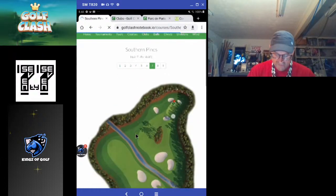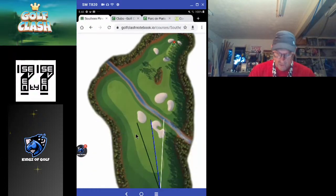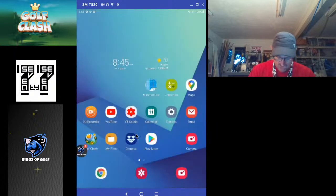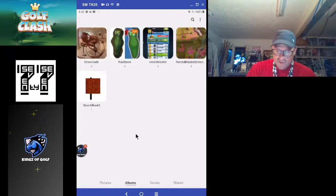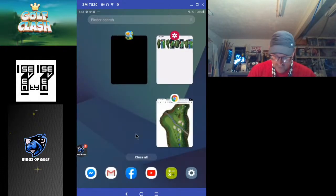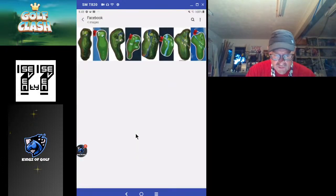Hole number 7. All right, now hold on a second. Where are we at here? Somewhere right here. No, I can't remember what the holes look like. The river bouncing over, river bouncing over.